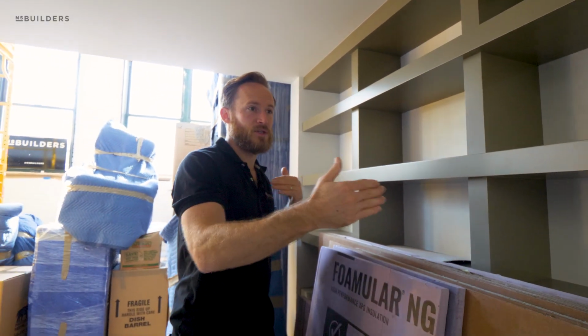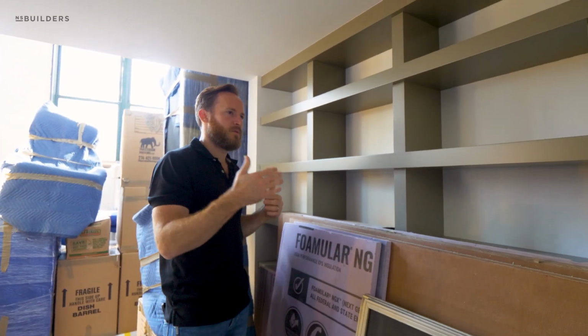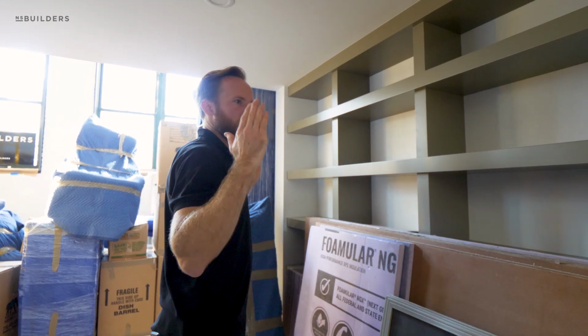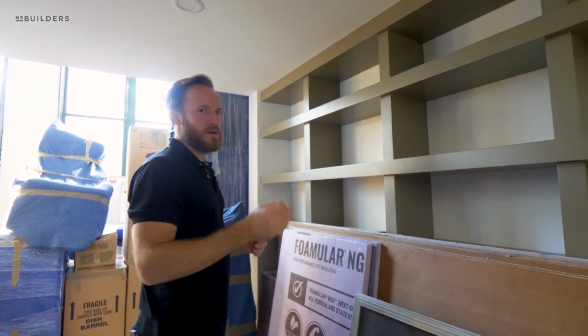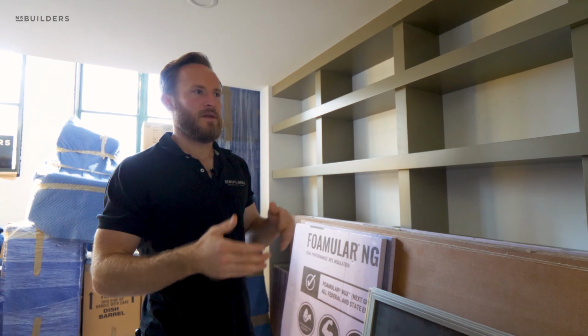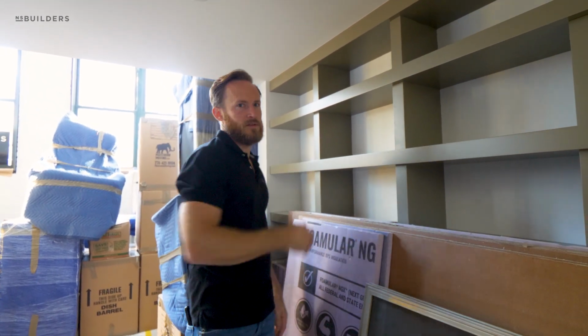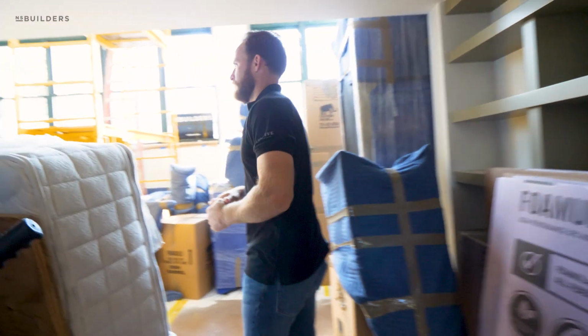Because if you've ever done shelving wall to wall, you know that when it's drywall or plaster, you're almost never guaranteed a perfectly flat surface, especially on the inside corner. You get a lot of that buildup. This actively avoided that, so we had a nice crisp inside corner for these shelves.